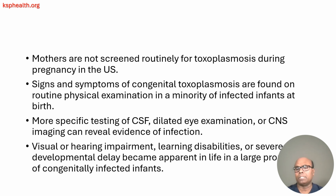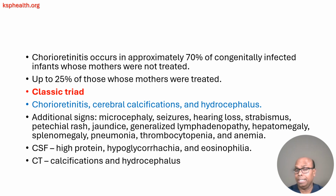Signs and symptoms of congenital toxoplasmosis may be found during routine physical examination in infants at birth. More specific testing of CSF, dilated eye examination, and CNS imaging can reveal evidence of infection. These patients can present with visual or hearing impairment, learning disabilities, or severe developmental delay, which become apparent in a large proportion of patients with congenital toxoplasmosis. Chorioretinitis is seen in 70% of infected infants. The classic triad is chorioretinitis, cerebral calcification, and hydrocephalus.